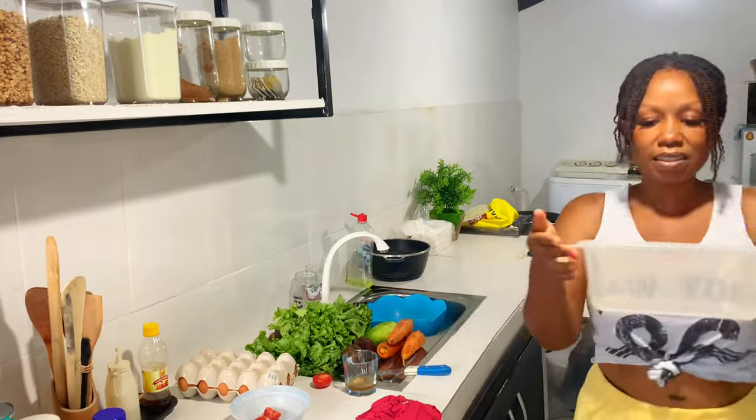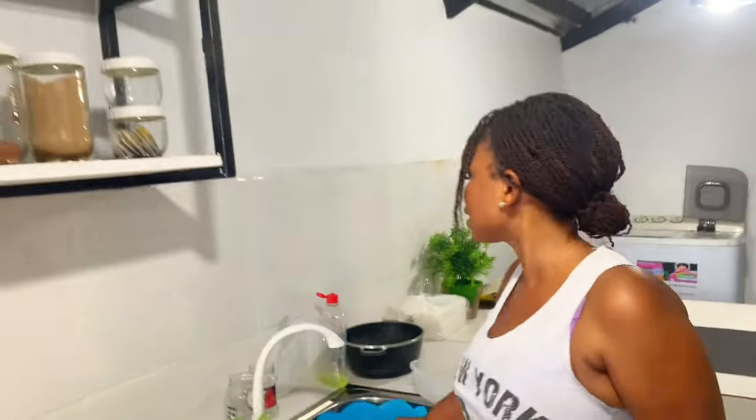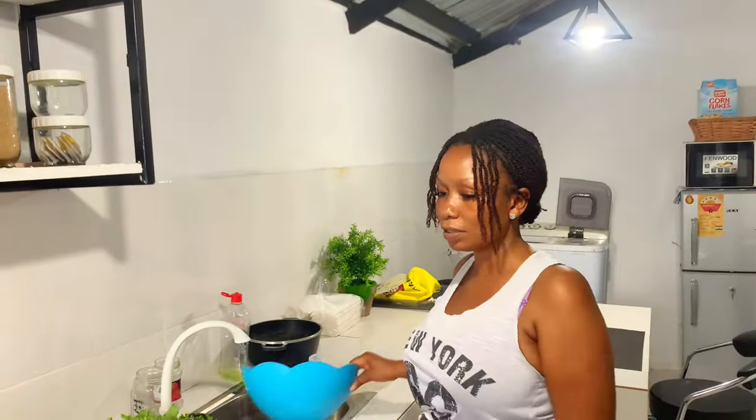I want to make the salad in this. I need a glass bowl. I think we need a beautiful glass bowl for salad, something as big as this. Yeah, for salad. Babe, what's next?